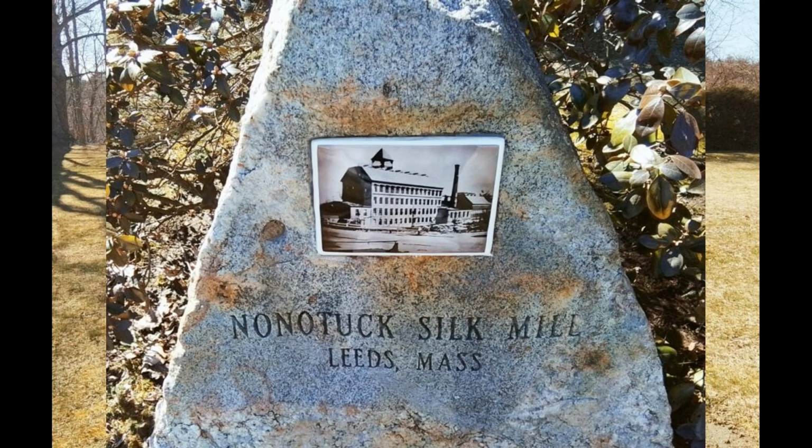And clarify the significance of the bell. There's a bell inside the park, mounted on a granite rock again. And this one has a plaque towards the front. It says, "In memory, Leeds firefighters." So, it might be that this bell was from a fire station, or maybe it's from a Northampton mill, hard to say. But it's a good way to honor them.